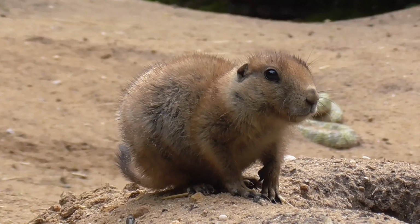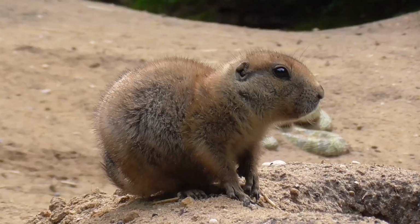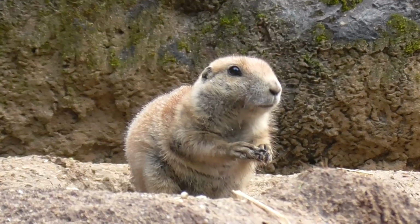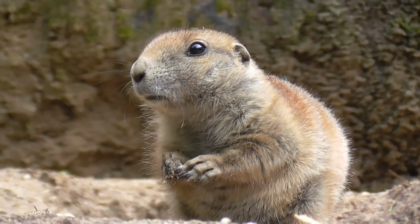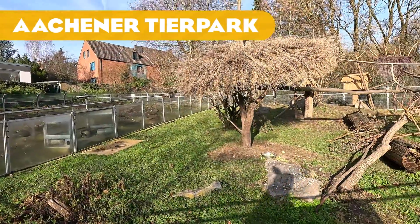Today we are looking at the black-tailed prairie dog, this adorable little critter from the North America animal pack. And we've got a lot of zoos to get through, so let's get started right away with the first zoo, which is the Aachener Tierpark.